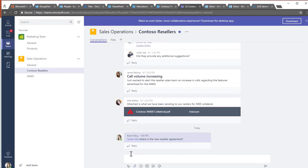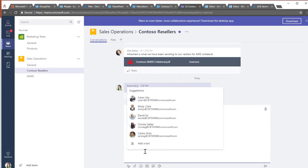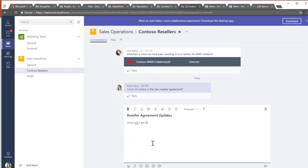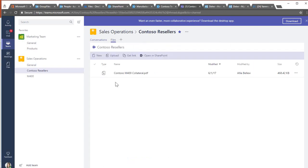So there's a lot of different components here. And you can also add subjects. So we could also say, reseller agreement updates, at Julian. And we can start a subject-based threaded discussion there. So with our teams, we also have the ability to upload documents. We can open it in SharePoint as well. So you're starting to see all the different places and the ways that these are starting to connect, but it's still not completely smooth. So it does bring about a lot of governance challenges and thoughts.